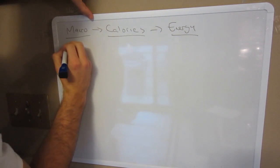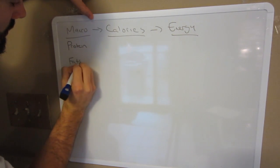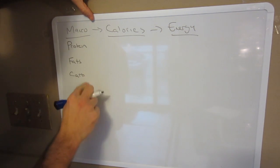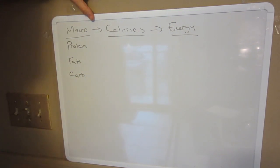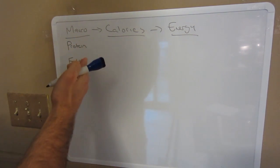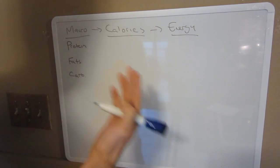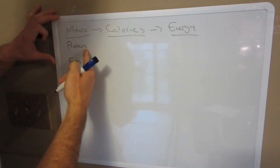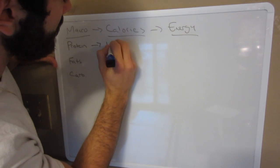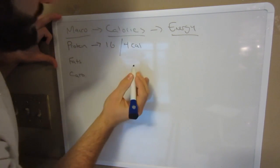Macros are proteins, your fats, and your carbohydrates. Carbs, to keep it short. Each gram of protein, each gram of fat, and each gram of carbs make up a certain amount of calories. For every 1 gram of protein, there are 4 calories.